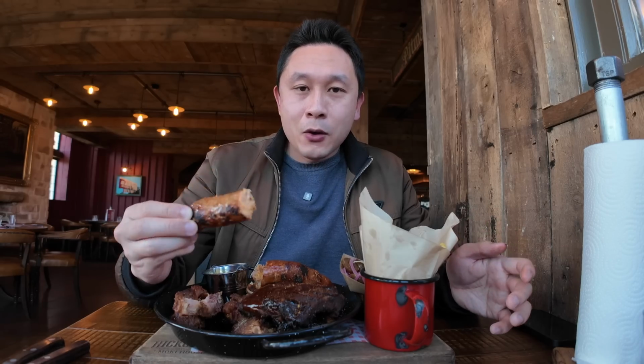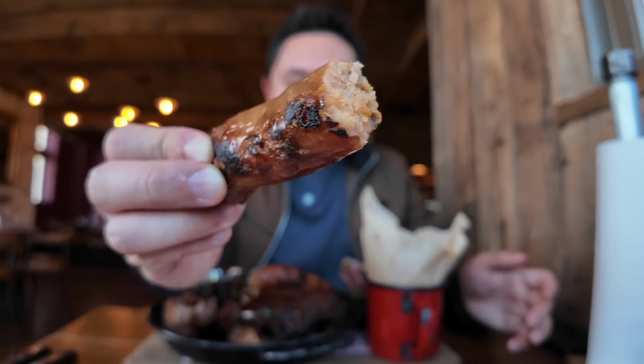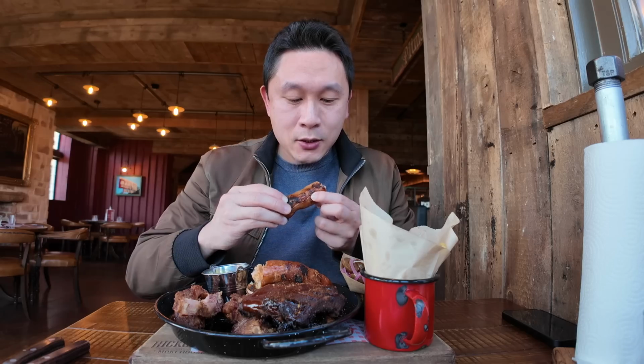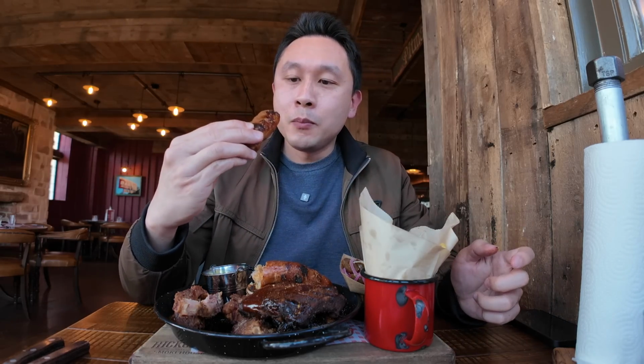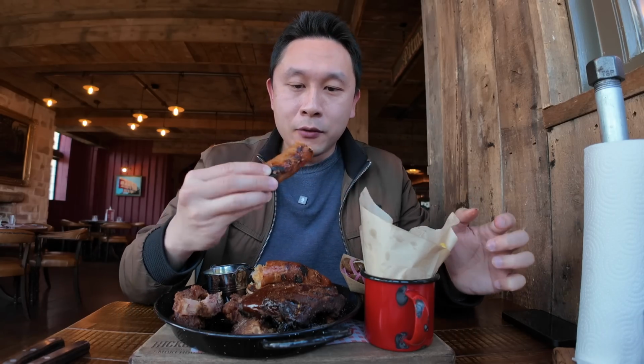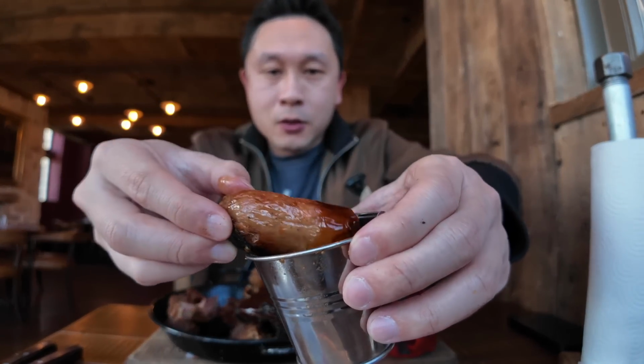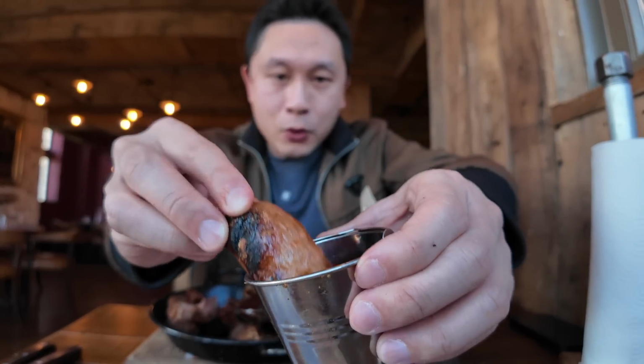So that is almost like a cheesy sausage. So I think you've actually got cheese in the middle. But this is really spicy too. It's got a kick. It's meaty. A good snap on the outside. And good charring flavour. I think though it needs to be dipped in this smoky barbecue gravy.